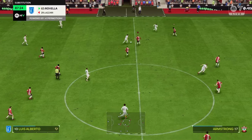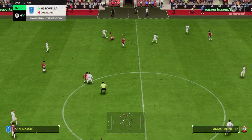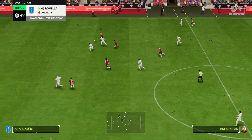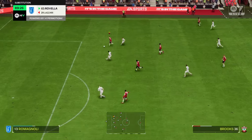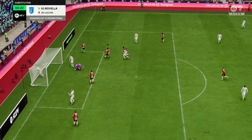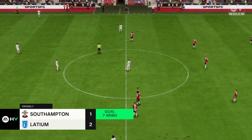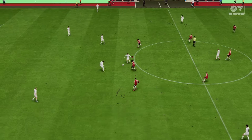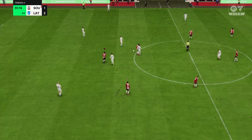Luis Alberto. Well, the atmosphere in here, it's tense. The crowd can't believe that they didn't get a penalty there. Moving forward well. Great chance here. It's there, and maybe there could still be something in this game. And we're back underway, and that's it, all over here.